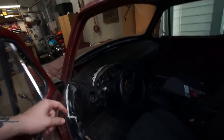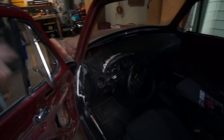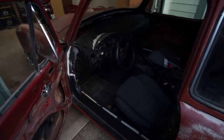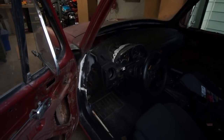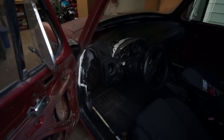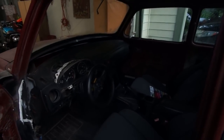The plastic piece that goes right here broke off when I was taking this dashboard off, because a long time ago, if you remember, when I took this dashboard out, I thought I was still going to be using the Beetle, and I didn't think I was going to be able to use this dash at all.